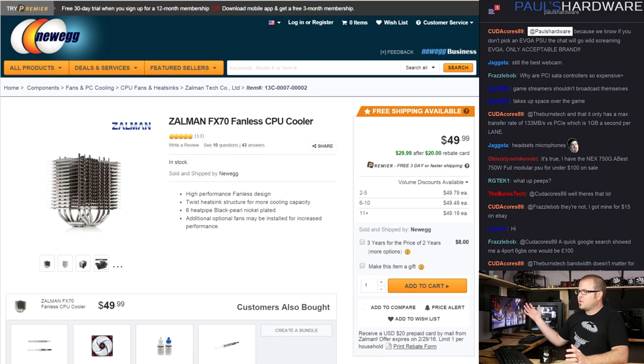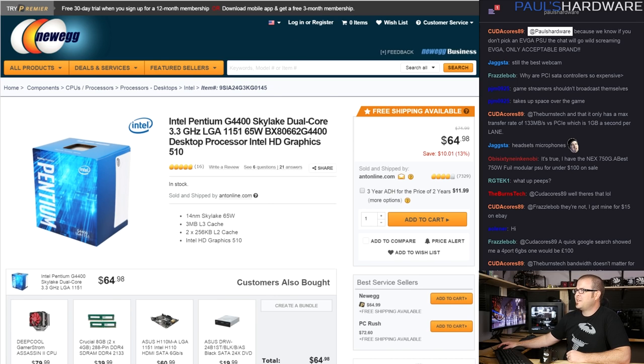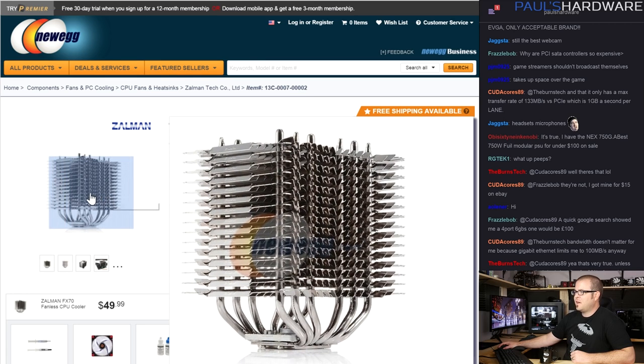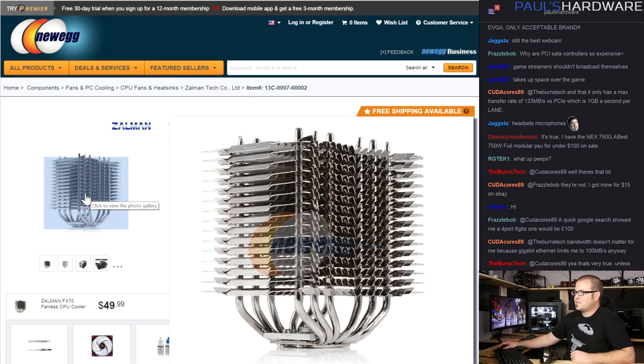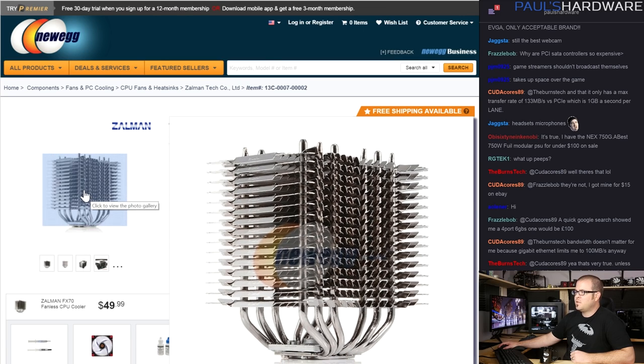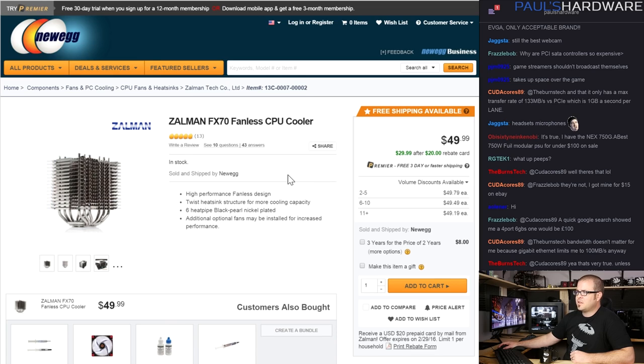For a cooler, since we're going for passively cooled, I went with this Zalman FX70. Funny thing here is the FX70 costs $15 less than that CPU, but again, there's a $20 mail-in rebate card, so you can get this down to $30 if you're willing to do that MIR. This has a unique looking fin array because it's supposed to be passively cooled. You do have the option to strap fans to this if you want to, but I was reading through the reviews and they're all pretty positive about its performance.